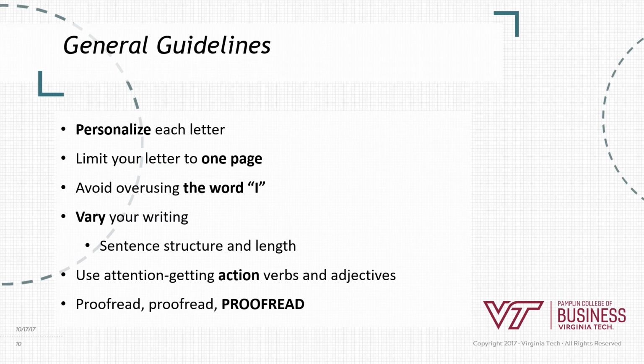Another guideline is similar to what we tell you all for your resume. Use action words to help describe your accomplishments. Make sure that you're describing things you did rather than passive sentences describing things that happened to you. Finally, proofread thoroughly. Writing individualized cover letters for each position means that you need to proofread each time you send in a cover letter. Remember that this is part of your first impression with a company.